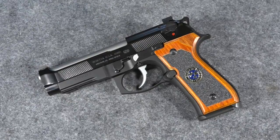So take it out to the range, pay attention. Does it do it with different magazines, or is it always with the same magazine? Is my ammo proper? Am I grabbing the gun properly? If you check out those things with this gun, and not just this gun, with most guns, I think you'll solve your problem.